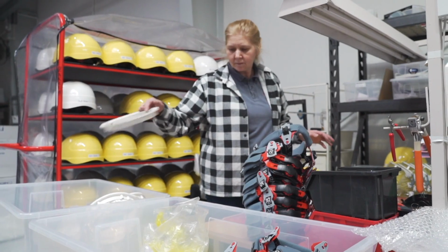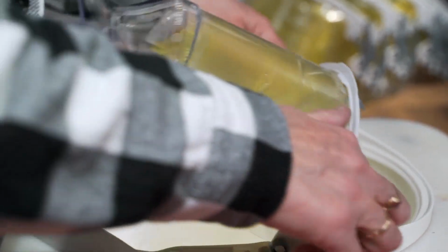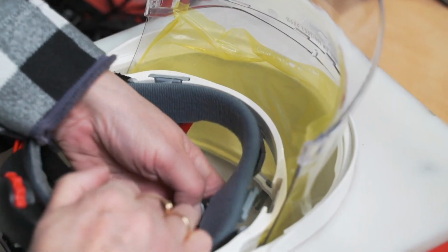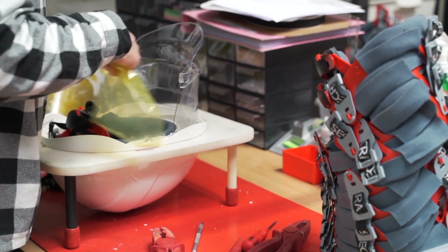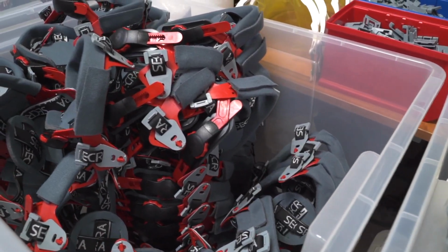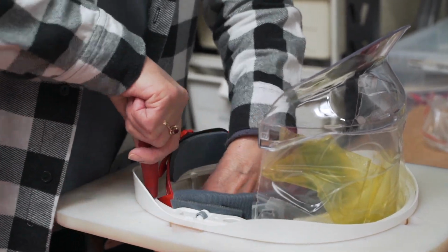At assembly workstations, a hoop is installed in the shell, and then the most important part of the helmet, that is, the shield, is placed. It protects workers against electric arc, high temperature, or liquid splashes. A harness with an adjustable range absorbing mechanical impacts is installed as well.